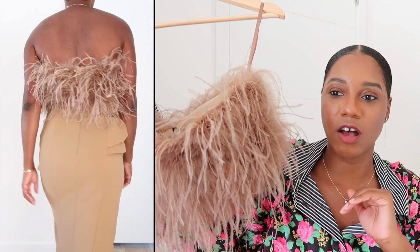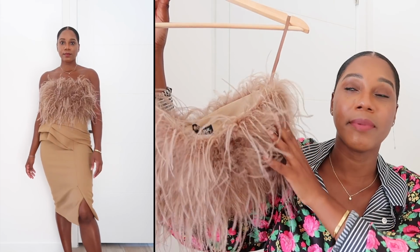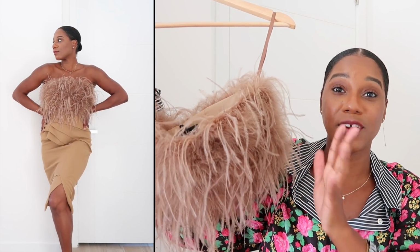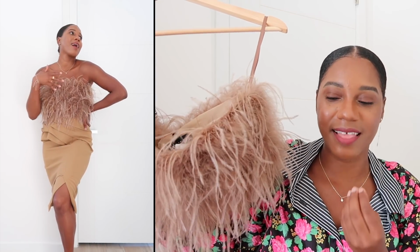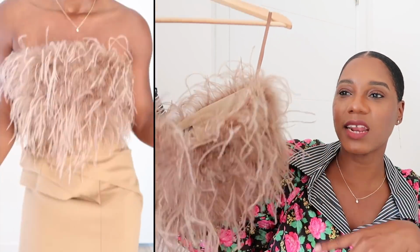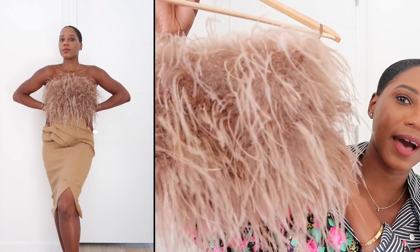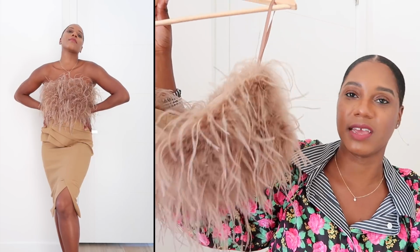There is a dress on the Revolve website and they have this in black and they have it in a beautiful lavender as a mini dress. I think I'm gonna need that. Stay tuned because I'm probably gonna buy that too. But I'll link this down below. It's pretty pricey. I did get it on sale. I think it was 20% off. So you can find it different places on sale, but a wonderful buy. Show-stopping top. Feathers are in.